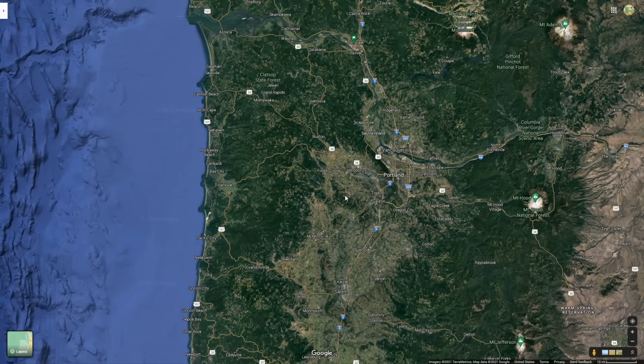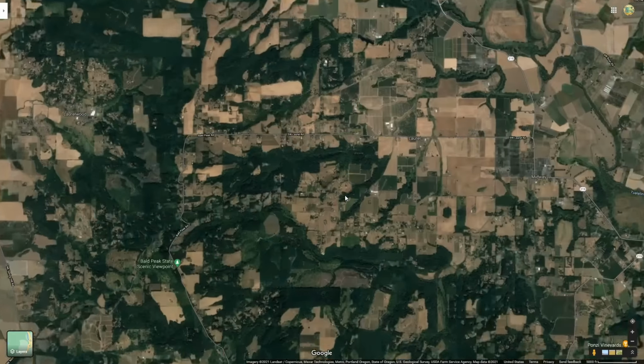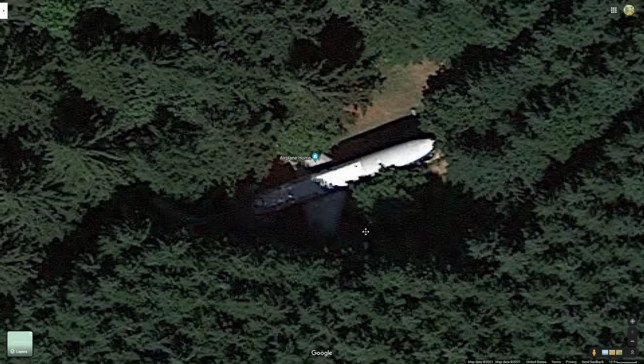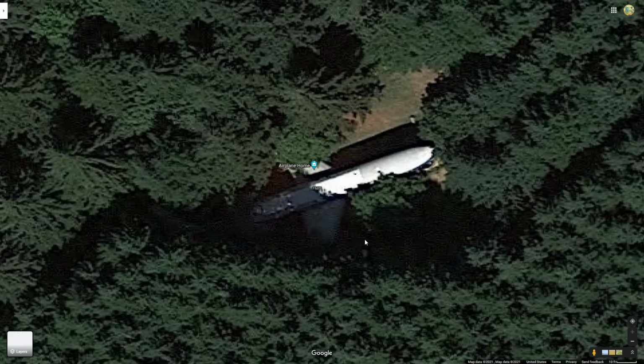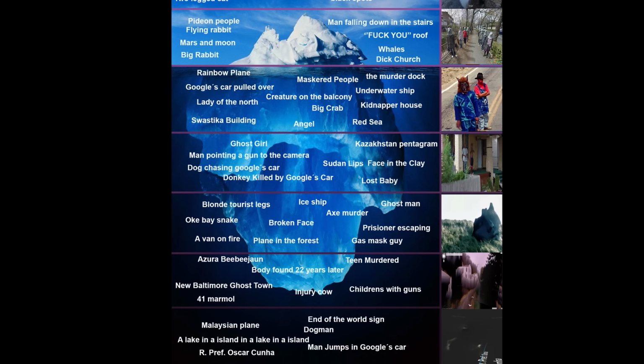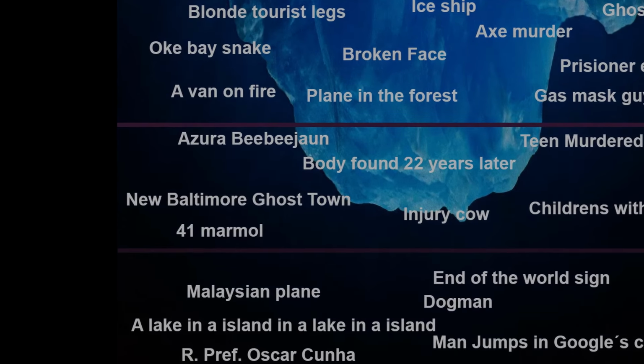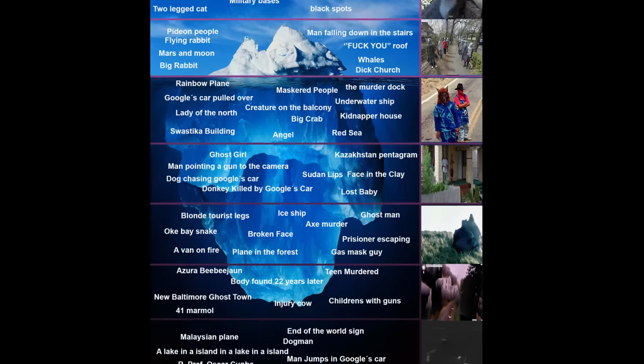Plane in the forest. So there are a couple different examples of planes on Google Maps you can find that are just in forests. They seem very out of place, but most of the time they're just decommissioned passenger planes that have been bought by private owners to be used as display pieces. There are more interesting specific cases of people finding planes on Google Maps, and we'll be talking about one later down on the iceberg.